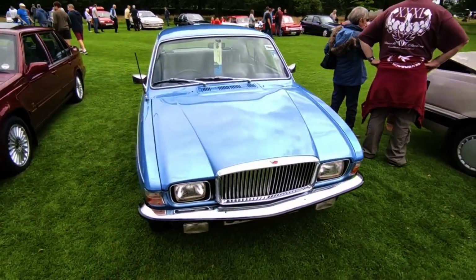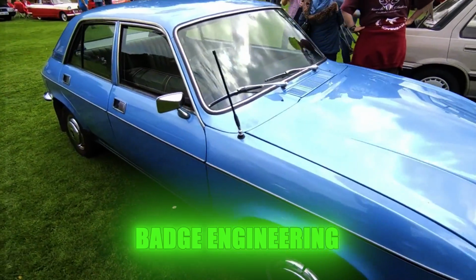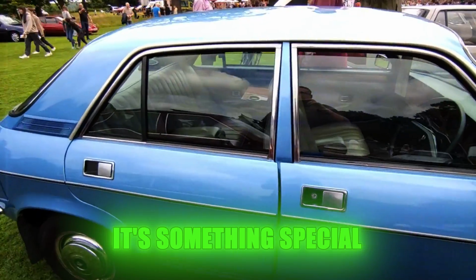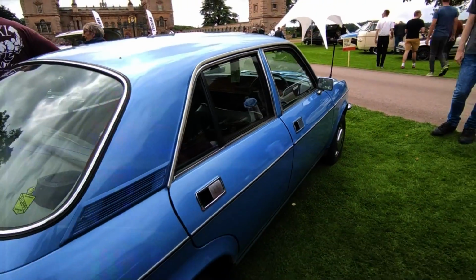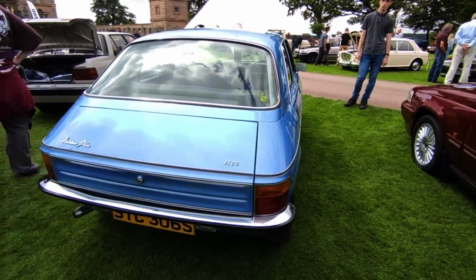Number 7. 1974 Vanden Plas 1500. The Detroit 3 rightly caught flack throughout the 1970s and 80s for badge engineering, taking a lousy car and slapping a fancy grille on it, pretending it's something special. But British Leyland took this to an entirely new level, turning it into an art form, if your definition of art involves spreading feces on canvas.